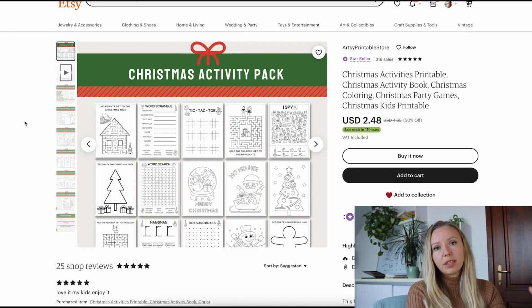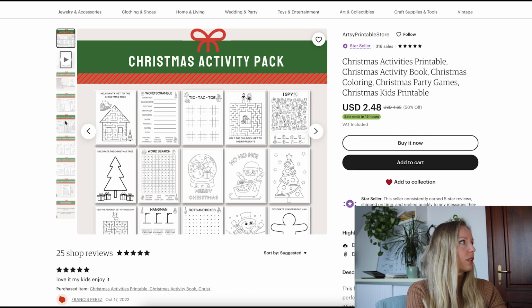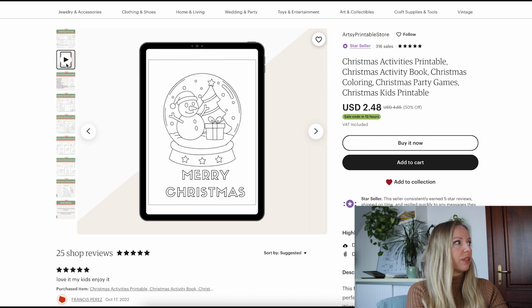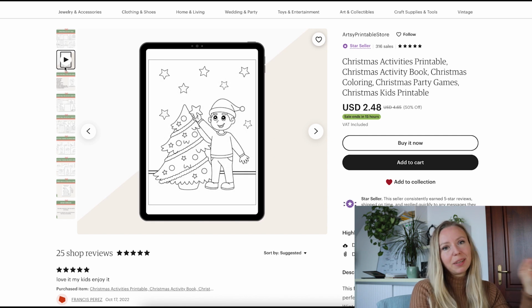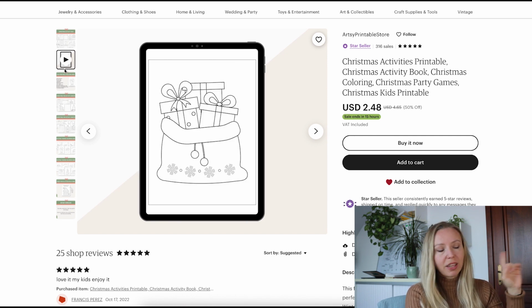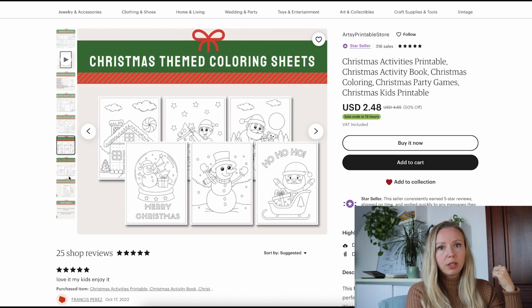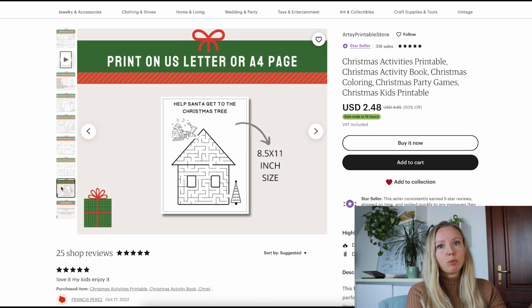This is another holiday activity games pack, and they are a different style, but they are still looking very good. They even have a listing video where they are showing in the tablet how the coloring pages are looking. I am 99% sure that these were made in Canva, and the video too, because I recognize the tablet from Canva. I prefer the listing images on this one to the one that we saw before, because this is just closer to my style.